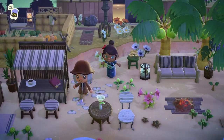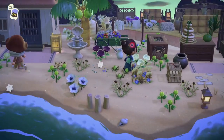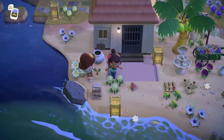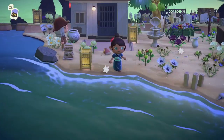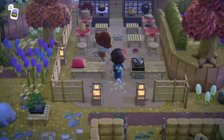Sweet. All right. So we've got a cute little beach here. Wow. Yeah. I love how natural everything feels. And I like these little mats in front of the houses as well. That's cute. All right. And then a little pumpkin patch. That's cute. What's over here?